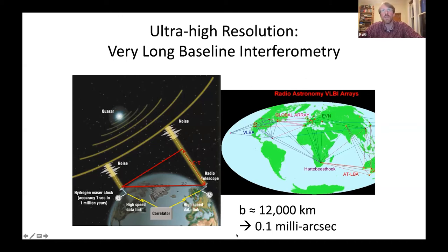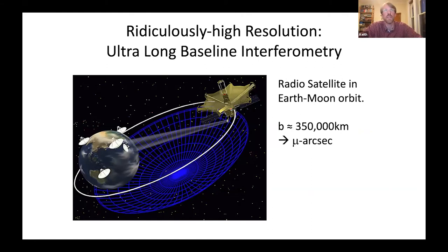So even though we can't build radio telescopes anywhere near the resolution of Hubble, we can build radio arrays easily at that resolution. And we can actually go much farther. Past ultra high resolution, you can get to ridiculously high resolution with ultra long baseline interferometry, which is done with a satellite. There are satellites in Earth-Moon orbits, so that it goes from the Earth out to the Moon and back to the Earth and out to the Moon with radio detectors on them. And we can combine those with telescopes on Earth and get down to microarcsecond, so 100 times higher resolution than Hubble.